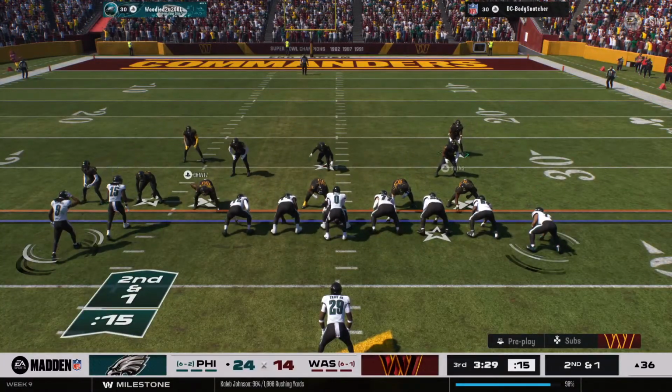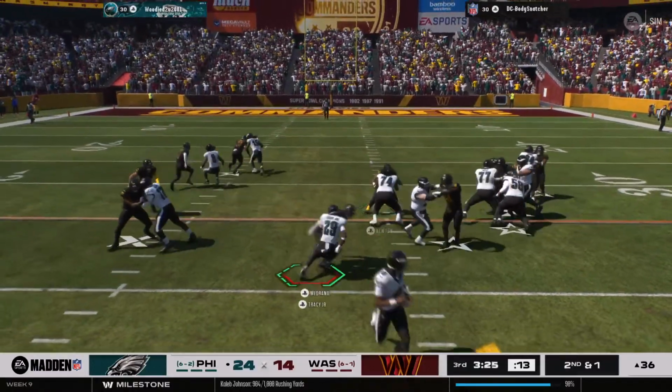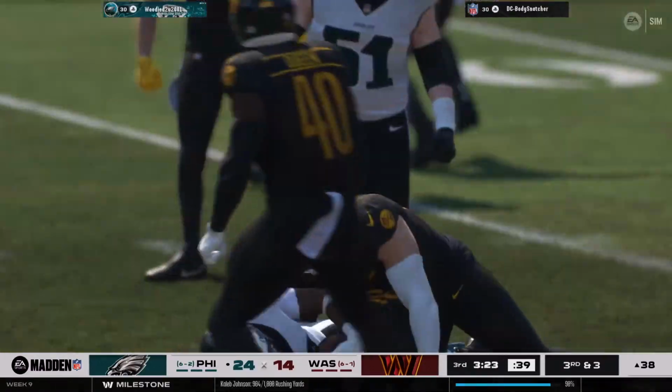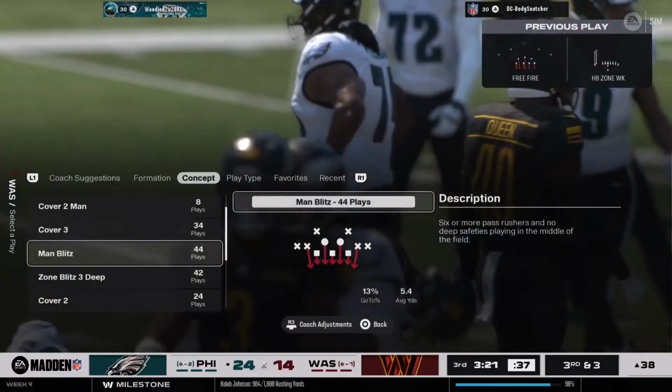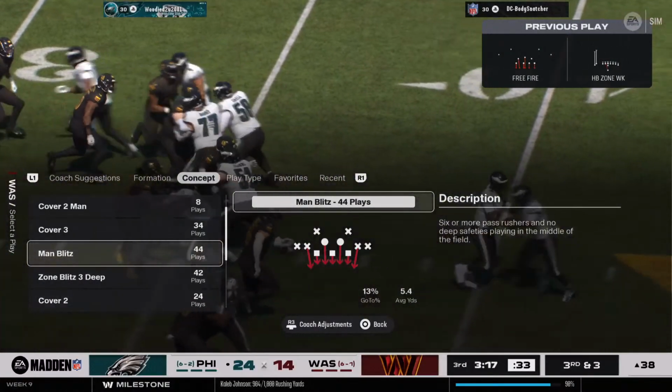Panther 11, Panther 11. Get up. Ready, ready? A run with the man out of Purdue. That's Tyrone Tracy. He is met and dropped a couple of yards behind the line of scrimmage, too.